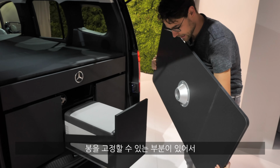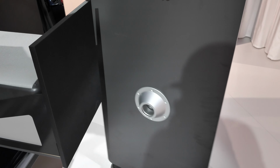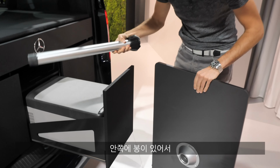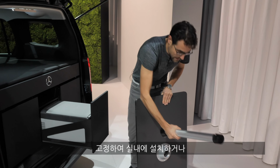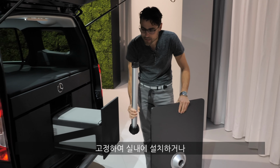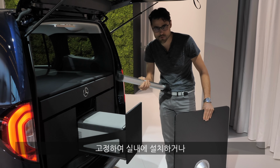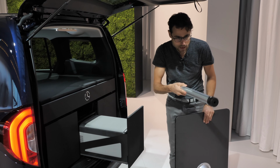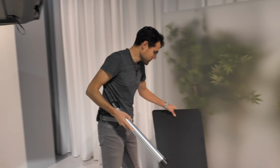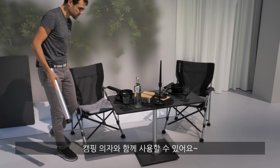And you can see here it has this mount, and you can do two different things with that, because underneath here, you have this pole, and then you can either put it right there and then attach another pole underneath, or you can install it in the front of the vehicle. So you have both solutions. And when you go for the outside solution, then there we are. This is it. Then you can use this table here, maybe also with some fitting chairs.